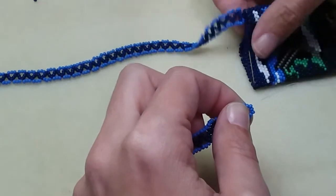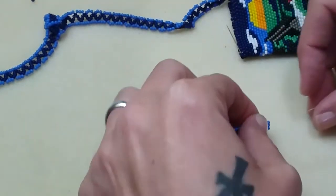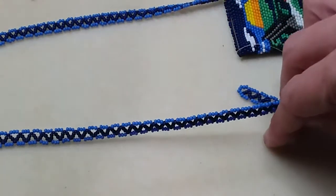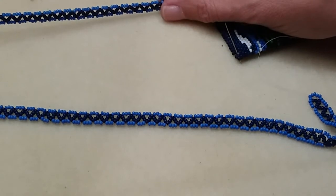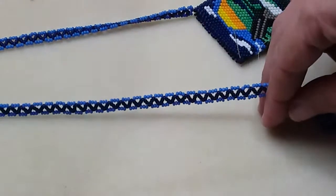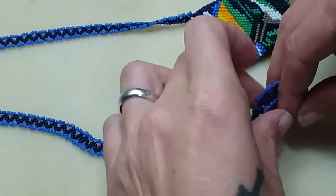So again, I'm going to double check myself. Straighten my chain, because you want that chain straight. You don't want to put that on and have it be twisted. It's not going to work. It's not going to look nice at all. Ouch, poked myself. Okay.